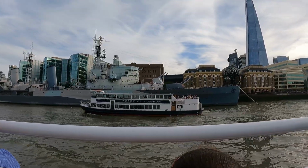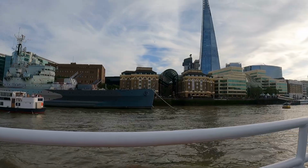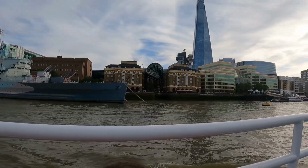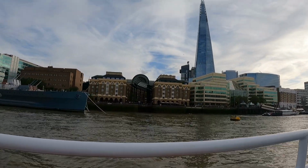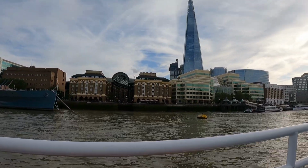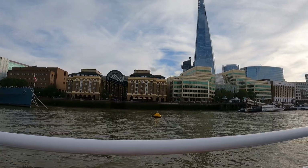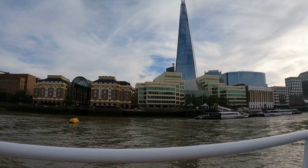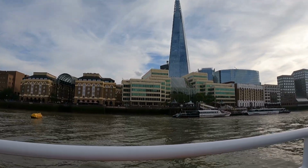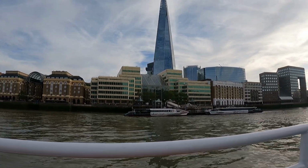Now the area on our left from Tower Bridge all the way along to London Bridge is London Bridge City, and it's a self-contained city. They have their own police force, they have their own fire brigade, they even have their own hospital. But surprisingly, London Bridge City is owned and financed by that great British institution, the Royal Kuwaiti family.